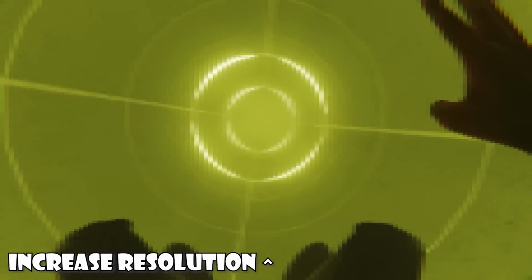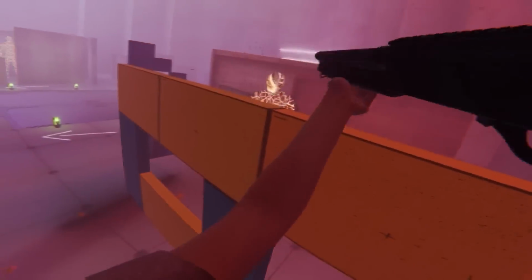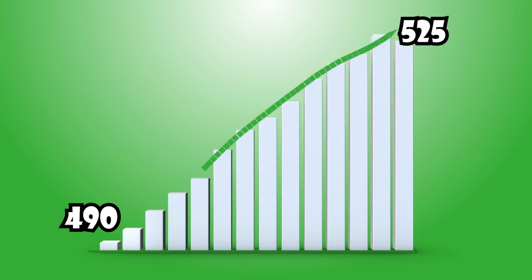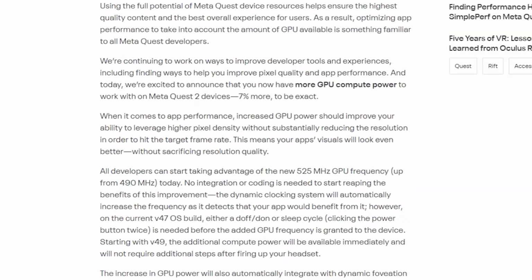So with more processing cycles per second, developers can make use of this by increasing the app resolution, or maybe some apps can now push 120 frames as well. And to be clear, this is the new cap. So the dynamic GPU usage will still be in play, maintaining battery life, but the new clock speed peak has higher potential now. So games that take advantage of it, you may see a small dip in battery life, hopefully not too much.